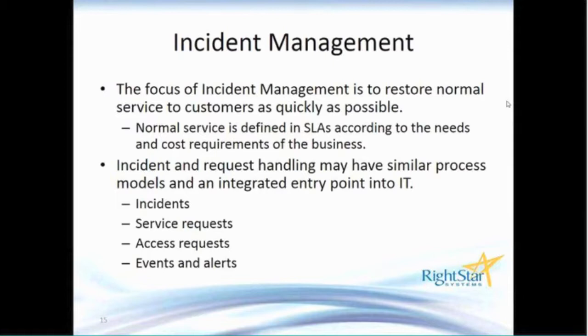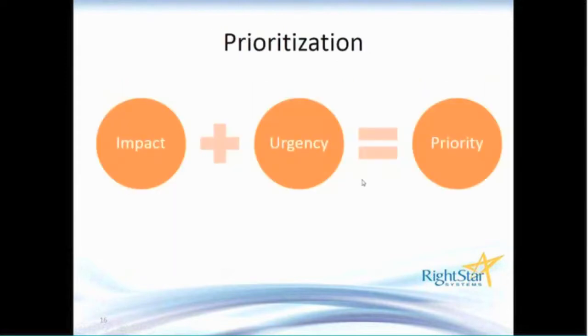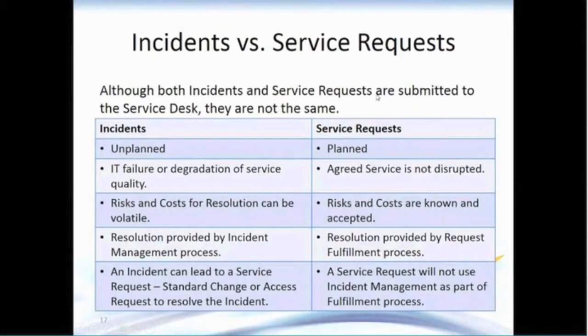The reason why it's important to identify the different types of records, so to differentiate an incident from a service request, is because the lead times are going to be much different. So I'm going to click ahead a little bit past prioritization for a moment and just talk about the difference between incidents and service requests. When you're tracking incidents and service requests, it's important to understand the differences between them.